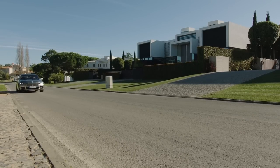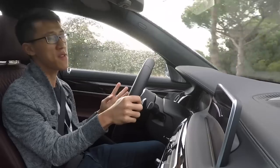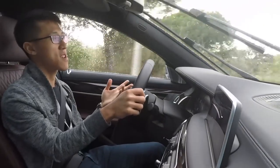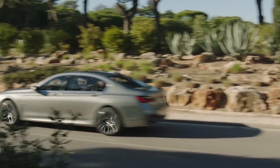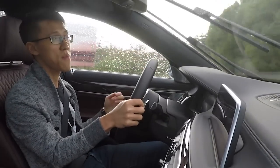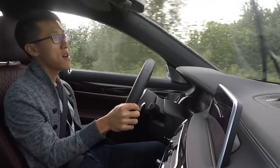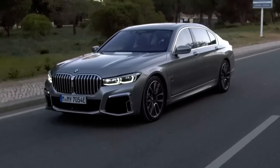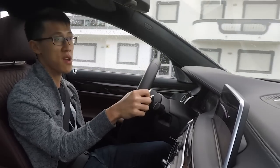The hybrid setup itself has a total system output of 394 horsepower and about 600 Newton meters of torque. That's more than enough. I think it takes about 5-ish seconds to get you from 0 to 100, which is rather quick. But the biggest draw here is the battery, which is now a 12 kilowatt hour battery rather than a 9.2 kilowatt hour unit in the 740 LE. Because of this, you get an all electric range of about 50-ish kilometers, which is enough to get you to most places on your daily drive before you have to plug in again.